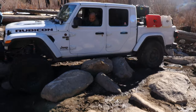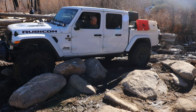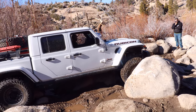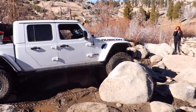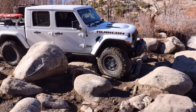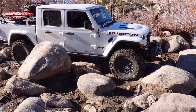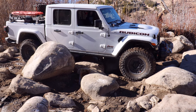Hold on. Get in the rocks. Slow down. Stop. So after we winched Nipo, we took a different line. This time we're gonna go all the way driver. So sketchy still. Rock on the passenger side, okay? There's a big rock on the passenger side, Camilla. Yeah, I see. Okay.